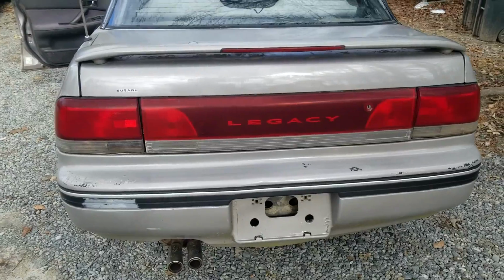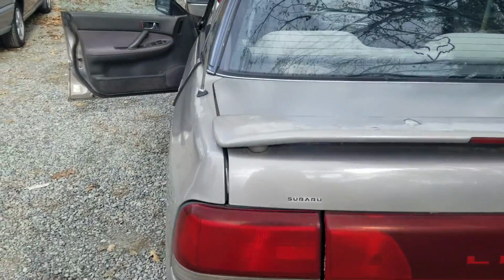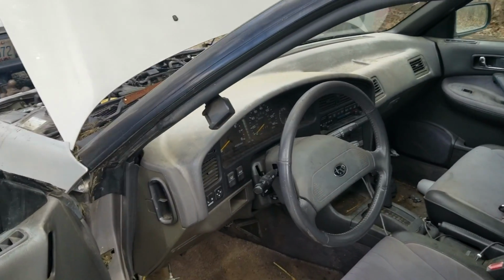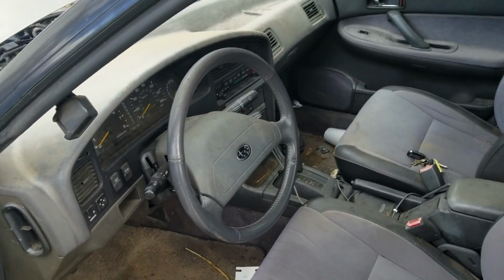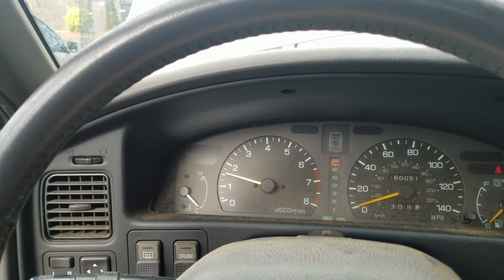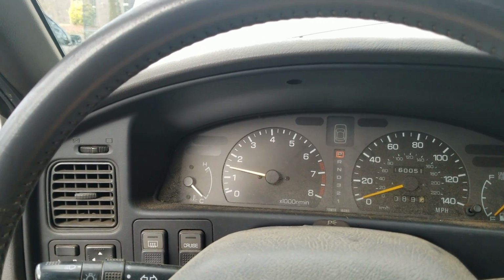Hopefully it stops missing too since I washed the engine. I thought it was that wire, but the wire helped it a lot, but not all the way, so it's all good. Let's go ahead and do a cold start. Cold start for the win. Lord, yeah. Runs like brand new.